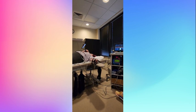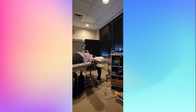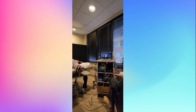Now this was my Valsalva test. This is where I take a deep breath and I blow out in that tube against resistance for 15 seconds while my heart rate and blood pressure is monitored, as well as running that EKG the entire time.